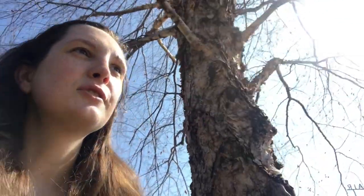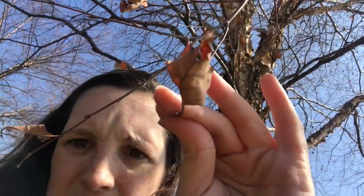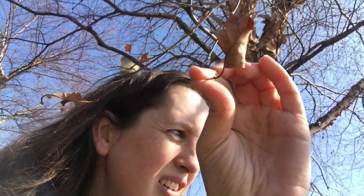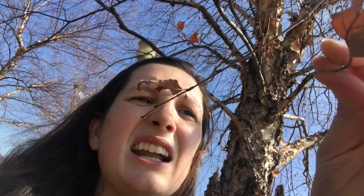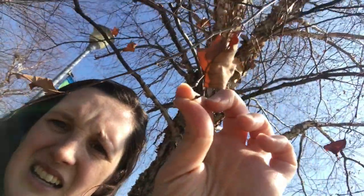This one is starting to grow some leaves in. They're a little small right now. Hopefully you can see a little bit. They're a lot different from the pine tree that we looked at earlier. They're round and flat. They've got a line going down the middle with some veins on each side. Remember, we learned about the ways that leaves make food for the tree.